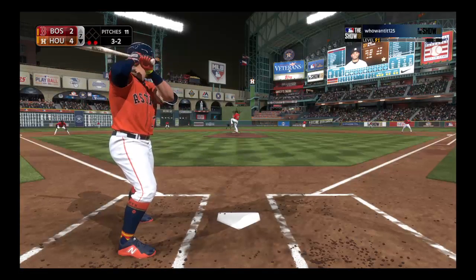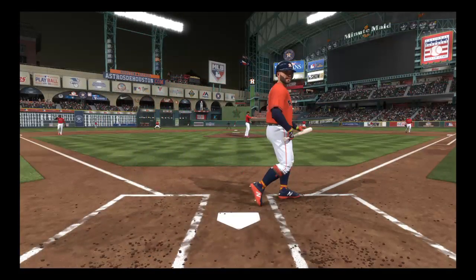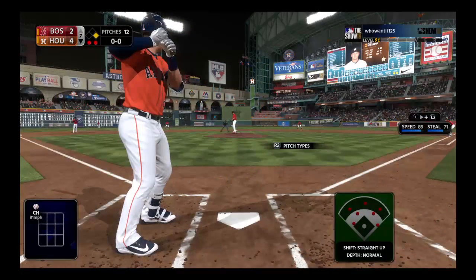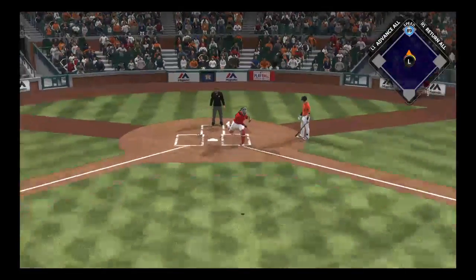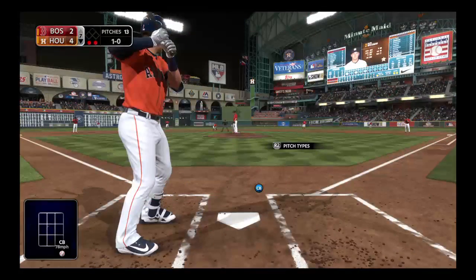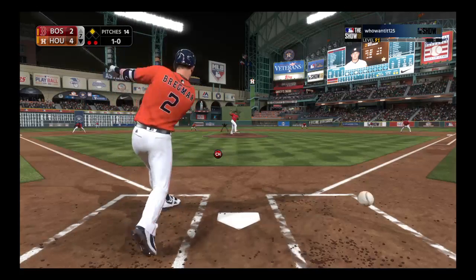3-2 pitch. And he takes ball 4, so he's on. And as you know, that often means the steal could be in order here. Into the box now, Alex Bregman. He launched one over the wall back in the opening frame. In the dirt here, pitch is low and in the dirt, and that's going to allow that runner to steal his way into scoring position here with 2 away.